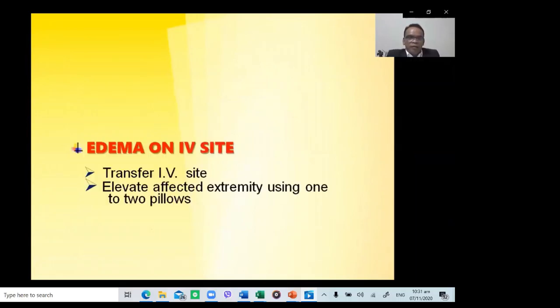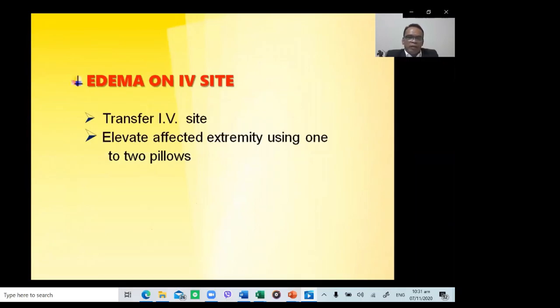Then, next, edema on IV side. So the first action is to transfer the IV side, then elevate the affected extremity using 1 to 2 pillows.